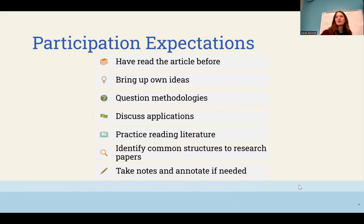So the expectations for participation are to have read the article beforehand, to bring up your own ideas, question the methodology of the paper, discuss the applications, practice reading literature, identify common structures of research papers, and take notes and annotate if needed.